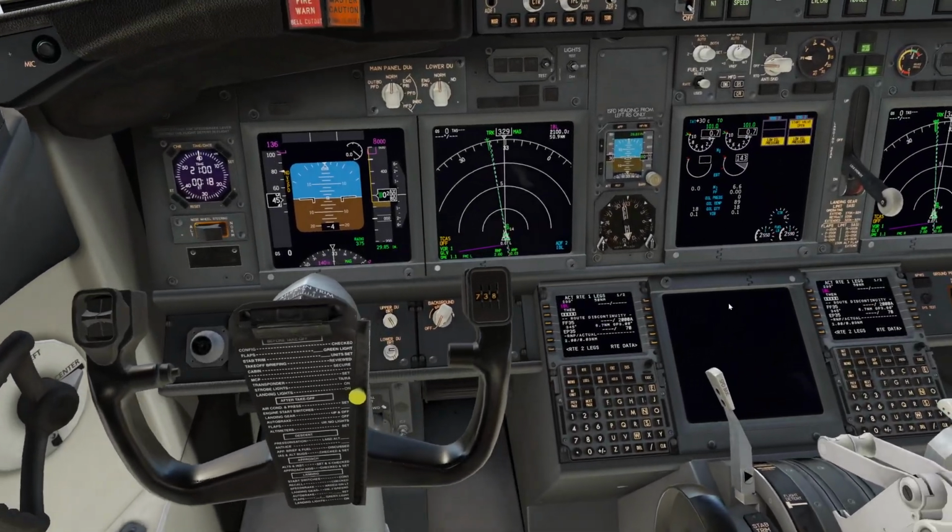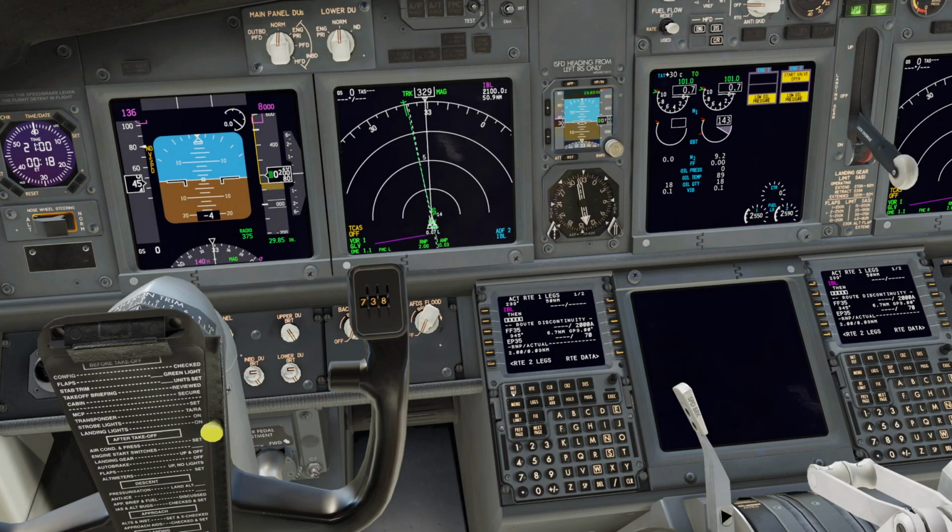Flight attendants, prepare your doors for departure, please. Cross-check and all call. Okay, great. Init ref, we've got that there. Reserve, just 2,000 pounds. Cost index, let's go for 20.